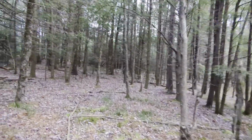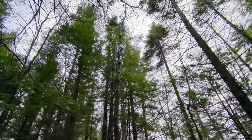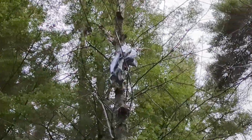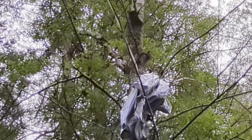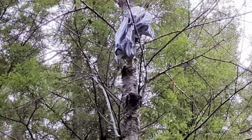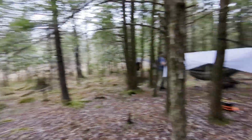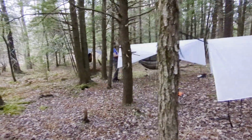Is it a balloon? That's creepy. What is that? What is that? All right, we're just gonna ignore that. We don't know what that is. Okay. We won't show Shadow the creepy thing in the tree.